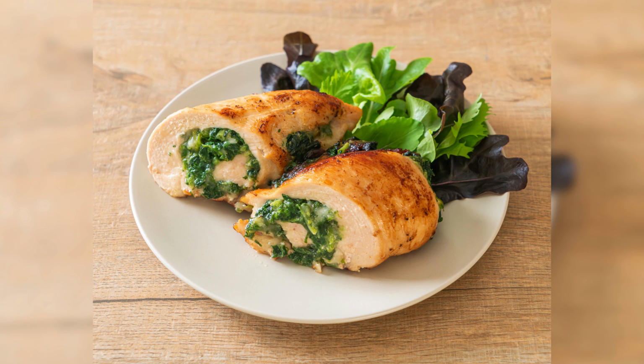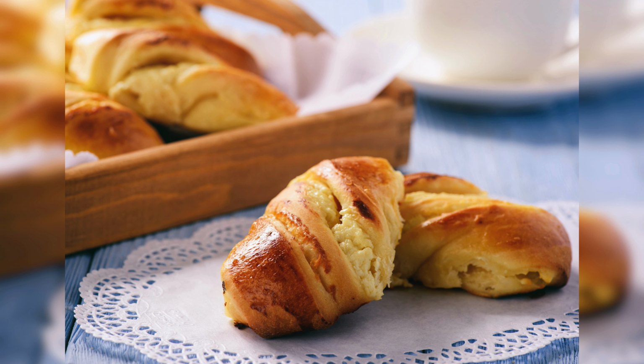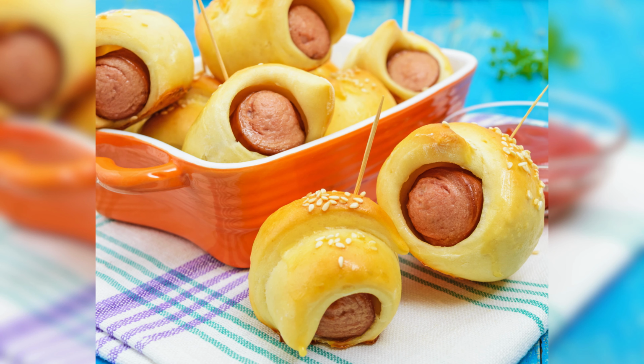Get ready to get adventurous with stuffed rolls. From spinach and feta to spicy jalapeno and cheddar, these rolls are bursting with flavors. Your taste buds are in for a treat. Trust me, they will thank you later.